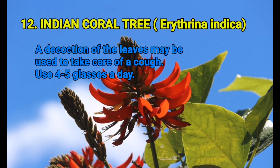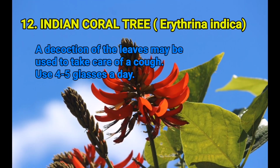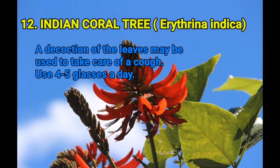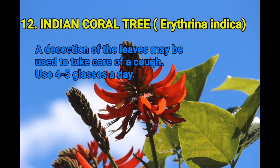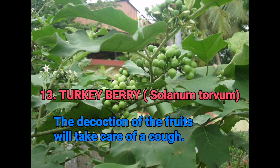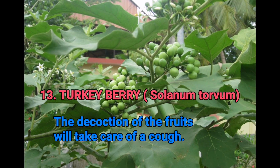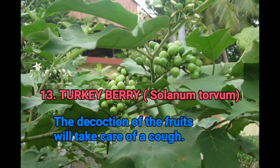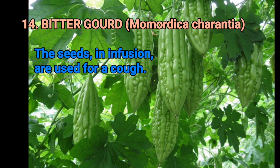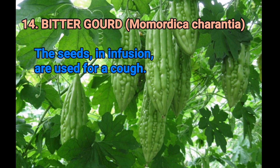12. Indian coral tree. A decoction of the leaves may be used to take care of a cough. Use 4 to 5 glasses a day. 13. Turkey berry. The decoction of the fruits will take care of a cough. 14. Bitter gourd. The seeds in infusion are used for a cough.